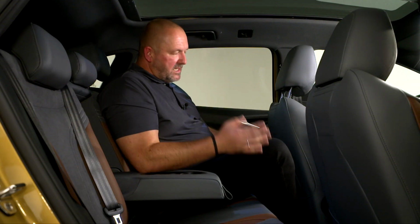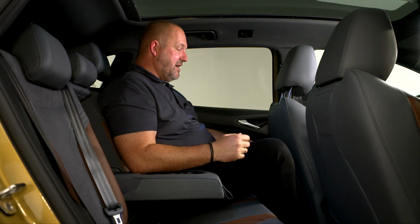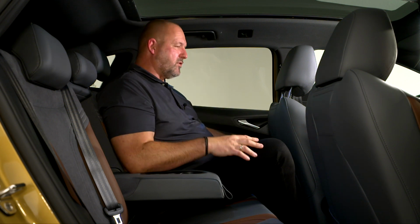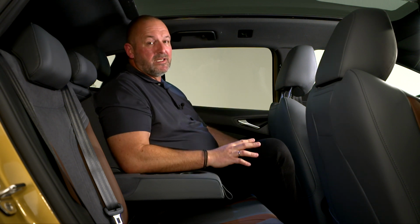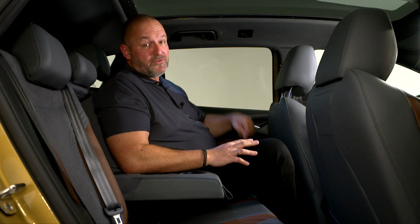But as said, I'm 1.95 meters high. I'm quite a tall person and I do sit behind me in that car. And I really have to say, yes, for a short trip, that's absolutely fine. For a mid-trip, that'll be okay. And for a long trip, no, I would not say that is my first wish on the list. But on the other hand, normally I'm allowed to sit in the front row.